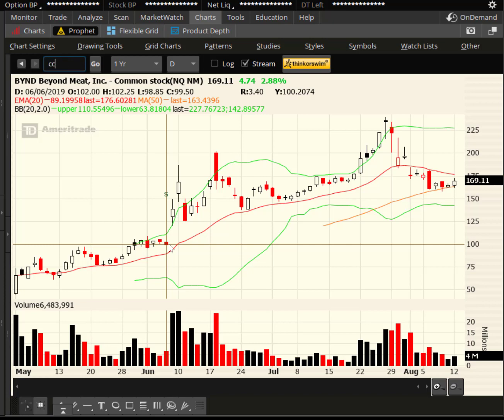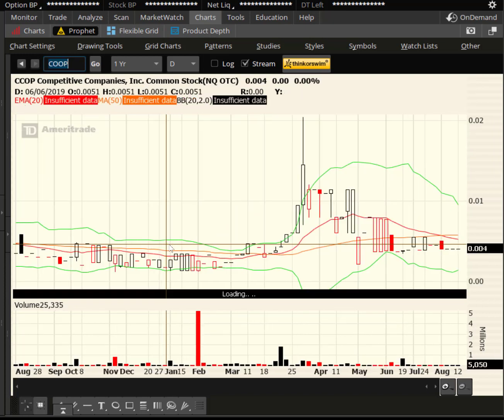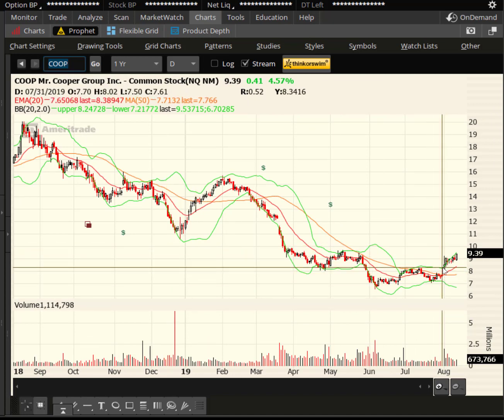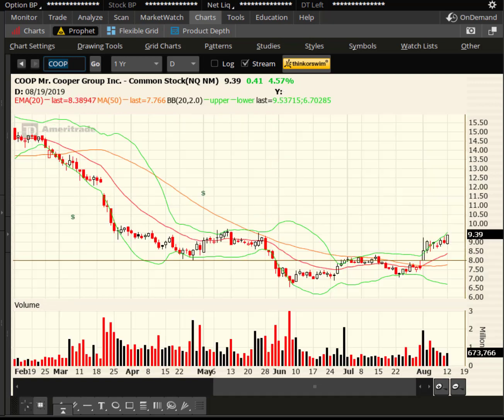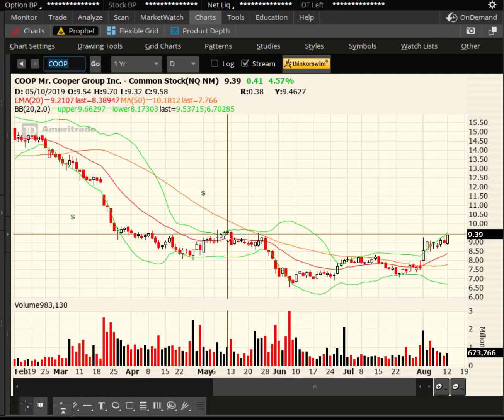And another stock to keep an eye on is COOP. Oops, C-O-P, if I could spell here. This is Mr. Cooper. The stock gapped up at the beginning of August, and now it's just tacking on some highs. The only thing lacking, in my opinion, would be better volume. The volume isn't the greatest, but it just keeps pushing higher here. The close from May 10th was 932. That's about the closing high. Today we closed at 939.